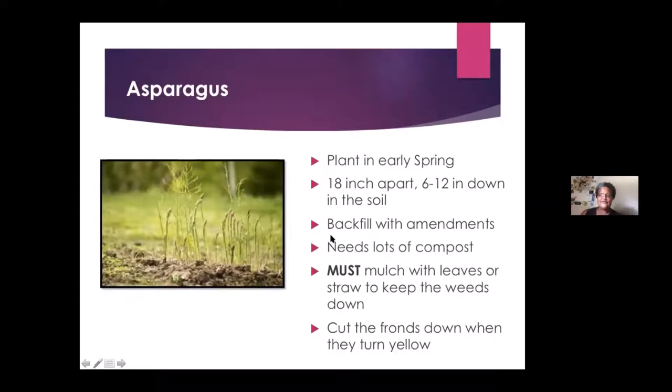Asparagus. Early spring is a great time to plant. Right now it's nothing but yellowy fronds, so if you already have some existing asparagus, you're just going to go ahead and chop them down. They do need a bit of a footprint. So if you're going to put them in a container, you want to make sure that your container is relatively deep. You need at least a good foot plus some extra space along the top, so probably a good 24 inches.